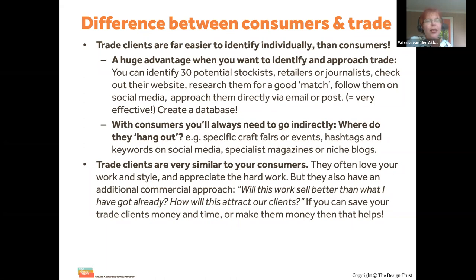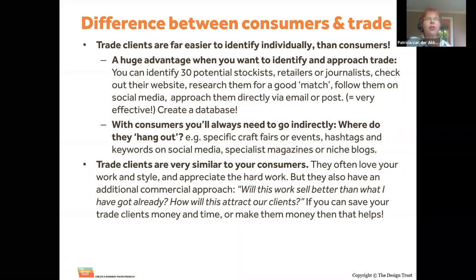Also start to use hashtags and keywords a lot more specifically, because social media can be a great way for individual people to identify you and find your website. So use that very strategically, because that can really help to drive traffic to your website. And look at the specialist magazines or niche blogs that they read, maybe even podcasts that you could broadcast on, so that those people get to know of you and then start to come to your website and hopefully at some point buy.